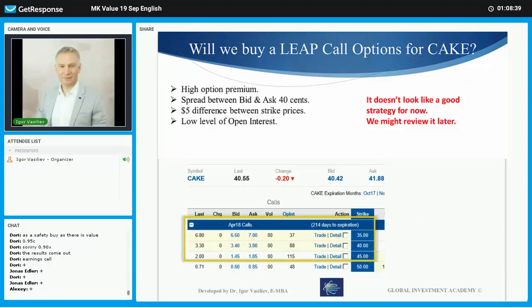All right, and LEAP call options for Kate. I'm already looking at January 2019. Usually, if I buy, I like to go as long as possible in case something happens. And I didn't really like that much. First of all, high option premium. It's nearly 10% I have to pay for the option, so it's high.